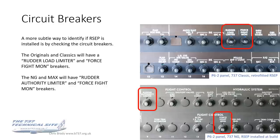Quick word about the circuit breakers. As a more subtle way to identify if RSEP is installed, you can check the circuit breakers. The originals and classics have got a rudder load limiter and a force fight monitor circuit breaker each. The NG and the MAX have got a rudder authority limiter and a force fight monitor circuit breaker. Again, no idea why they changed the nomenclature, but there you go. At least force fight monitor is common between the generations.